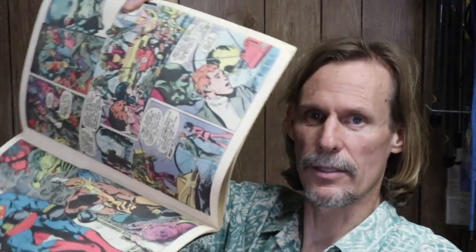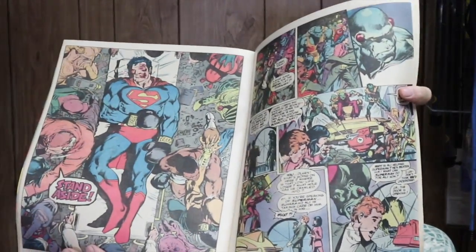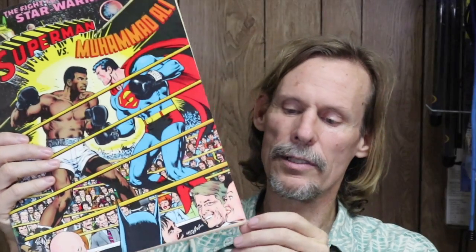And the good thing is that you can see Superman didn't do too well there. The interesting thing with this is that a kid had this, but they didn't thrash it. It's just slightly bumped at the corners. There's no handwriting. There's no torn or missing pages.